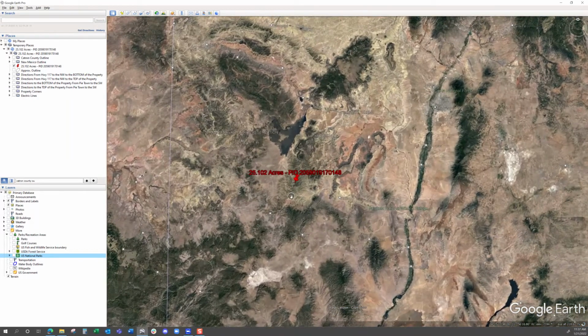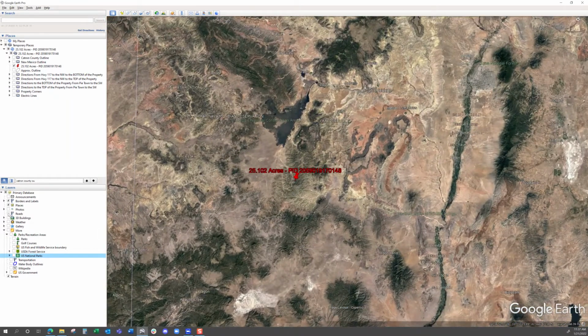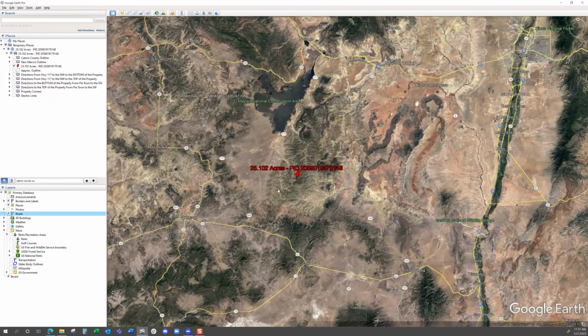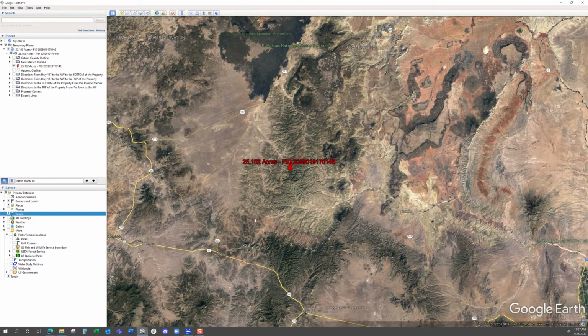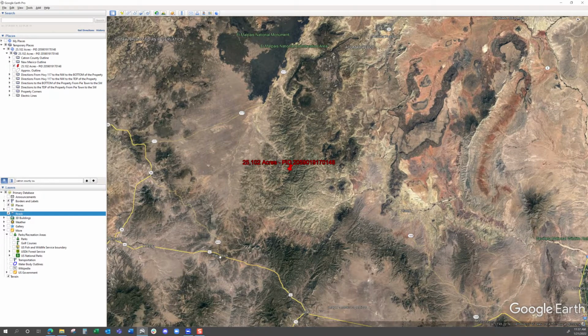Now I'm going to take you down and show you a closer view of the property. As I turn on the roads here, you're going to start to see the highways and the towns. So Payne, New Mexico is the closest town. It's going to be to the southwest of the property. There's a few different ways to access this property. There's going to be an access road on both the north side and the south side.